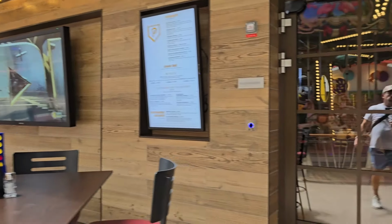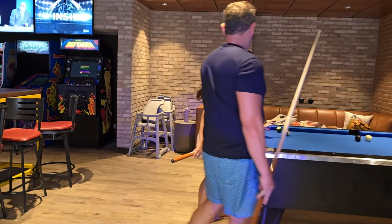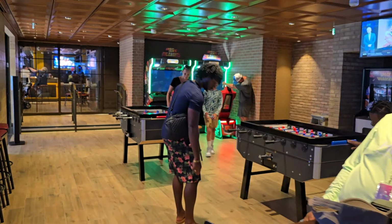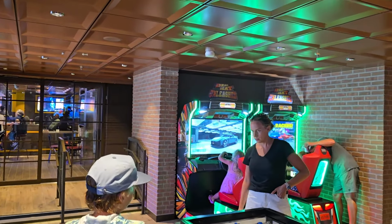Next, we have the Playmakers Sports Bar and Arcade on Deck 6 in the Boardwalk. Catch the big game on multiple screens while enjoying classic bar food like wings, burgers, and nachos. Hours typically open from 11:30 a.m. to 11 p.m. Playmakers isn't just about food, it's also home to an arcade with fun games for all ages.